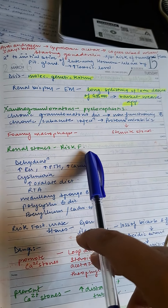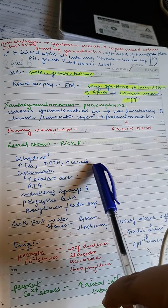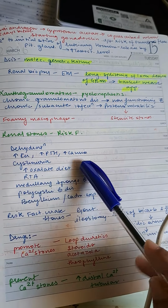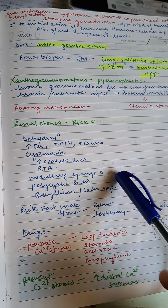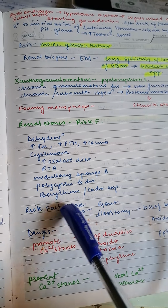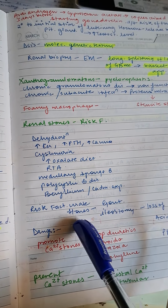Renal stones, what are the risk factors? First is dehydration, increase in calcium, increase in PTH and increased urinary calcium. Cystinuria, increased oxalate. RTA, medullary sponge kidney and polycystic kidney disease. Beryllium or cadmium exposure are risk factors.